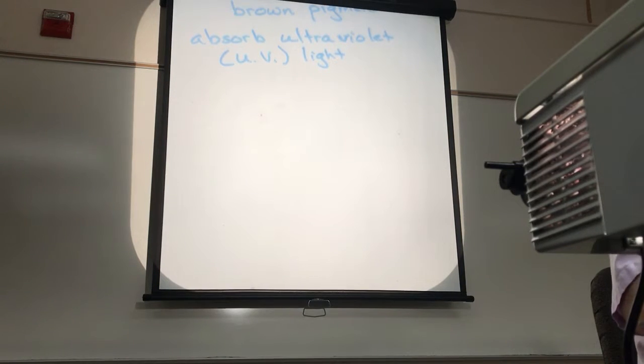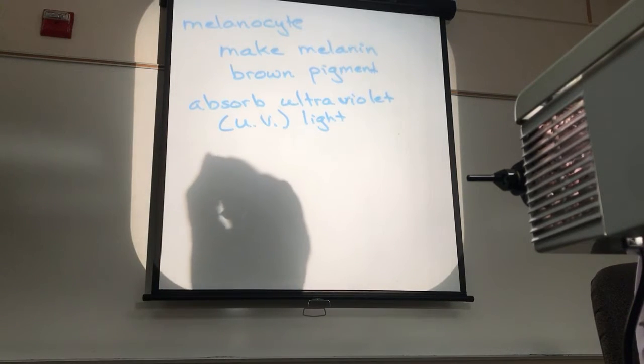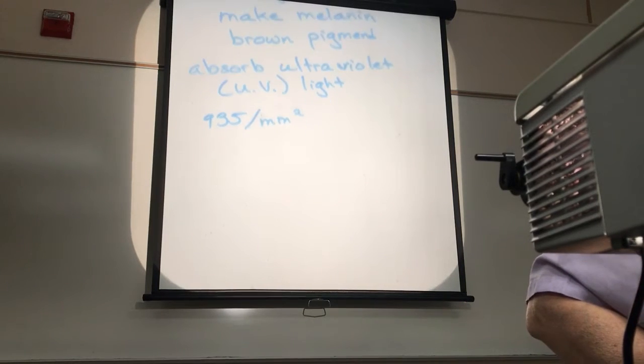Now, interestingly enough, people with different skin colors have about the same number of melanocytes. The typical or average human being has around 935 melanocytes per square millimeter of skin. And that's true whether you're Caucasian, African, Asian, Native American.